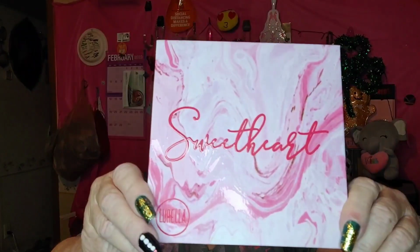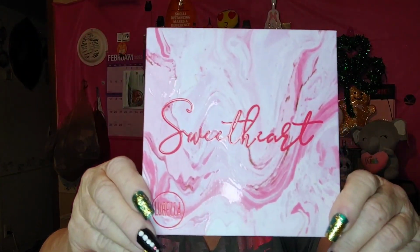Anyways, let's take a look at last month's palettes. We got some pink going on here. Okay. Hey! Lord have mercy. I hear dogs barking somewhere else. So that's what that is. We have the Sweetheart palette from Lurella. This was actually sent to me by Alice from Alice Lynn Just Loves Being a Grammy.